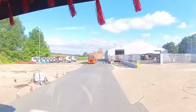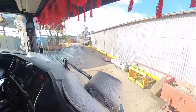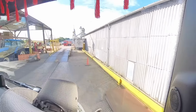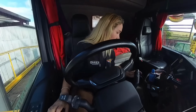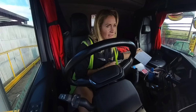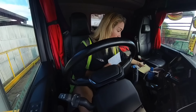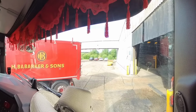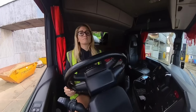I pull into the industrial area and make my way towards the weighbridge. They open at 8 AM and I have turned up at 9 AM, so I'm hoping that the morning rush has settled down. Looks quite busy in here today, which is not good. I reckon I'm going to be waiting a little while. I've weighed in now and I'm just waiting for my turn to go in the shed to load. It's actually not as bad as I thought, and the lorry that was loading is already coming out, and I am next in line to be loaded.